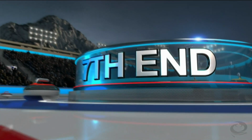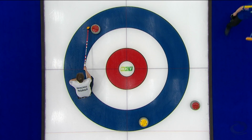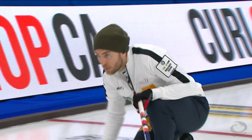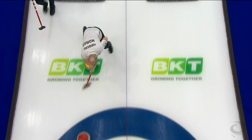Welcome back here to show you some highlights from the second half of our game. In the seventh end, Sweden had racked on a guard and left this easy, actually tapped this in to leave this hit for Norway and a hit for two.